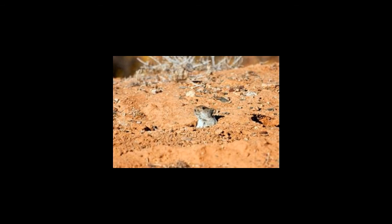Another interesting fact about the mouse is that the female pups will reach sexual maturity early on and will become pregnant while still young. Rarely do we know about the different creatures that inhabit the deserts. The desert mouse is one of them.